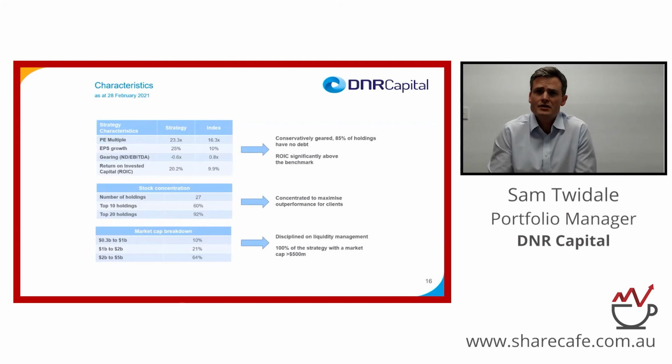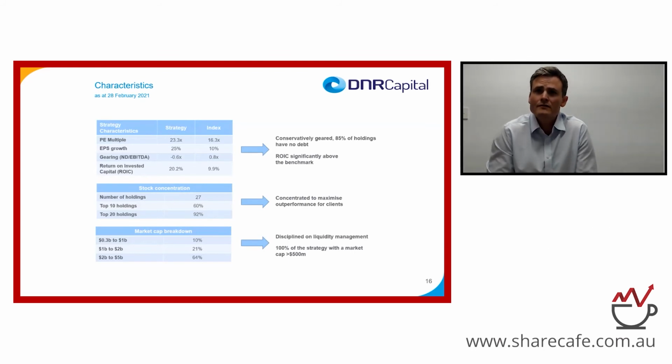And you can see we've got currently 27 stocks in the portfolio, spread across that small to mid cap part of the index, nothing below 500. So we are very focused on that liquidity as well.